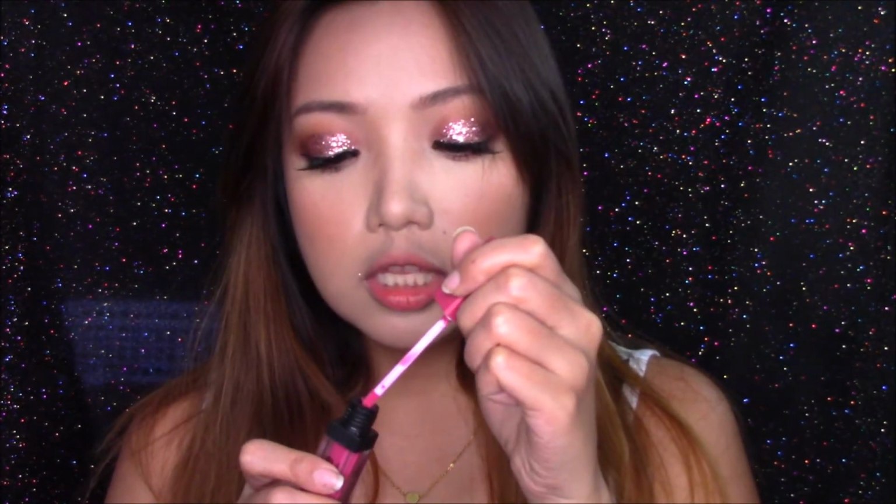When you open this, oh my gosh, at first it smells like Black Forest, but once you apply it on your lips, it will make you feel very nauseous. It will make you feel dizzy. 100% make you feel dizzy because the scent is just so strong. I think they were trying to hide the chemical smell with a chocolatey cherry scent.